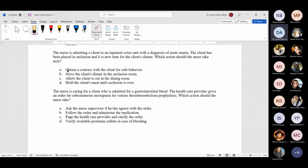It's not realistic obtaining a contract of good behavior if the client is in acute mania, requiring to be in seclusion. And you cannot hold the client's meal because clients have basic needs of feeding. Okay, guys, the last one, because it's the last that I prepared for today.